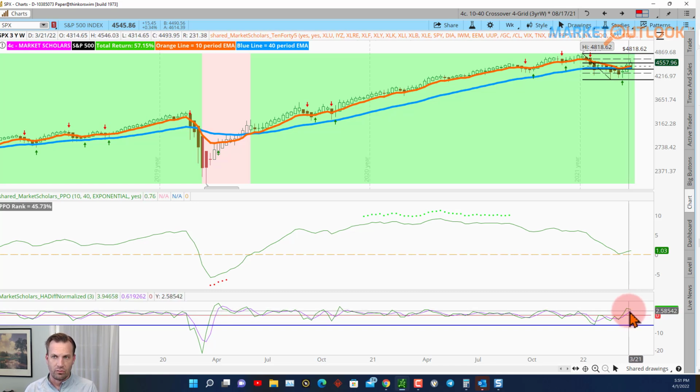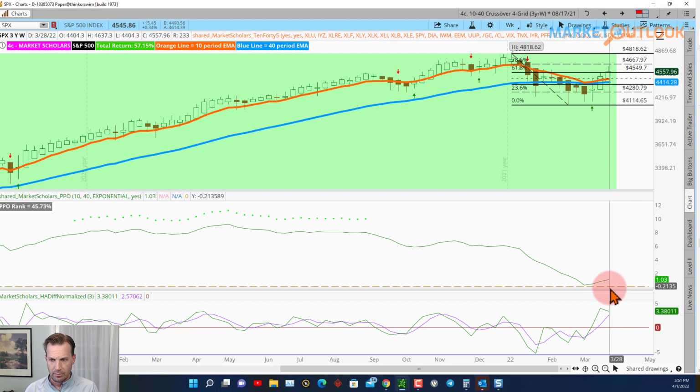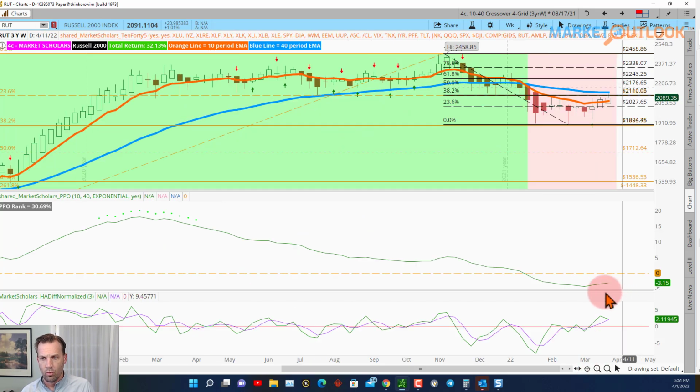You get the bigger candles right when you're starting, and then they start to get really small. The ranges get really small. And the PPO itself is only 1%, so it's a relatively small number itself. Never did cross below zero there. Now, it did on the Russell 2000, of course, and we've been below for a while.